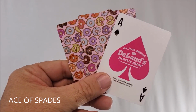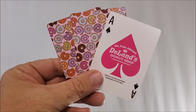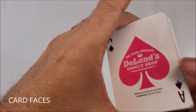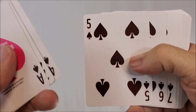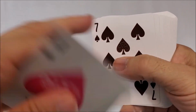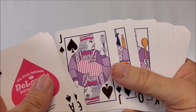And then your ace of spades is a nice big pink spade pip. It says hot, fresh, delicious, DeLand's Donut Shop, donuts, coffee, and pastries handmade on site daily. Going through the deck, it is a completely custom deck. So the black pips here are a really dark brown for like chocolate. And then one pip always has some donut sprinkles in it. So you're gonna see sprinkled pips.